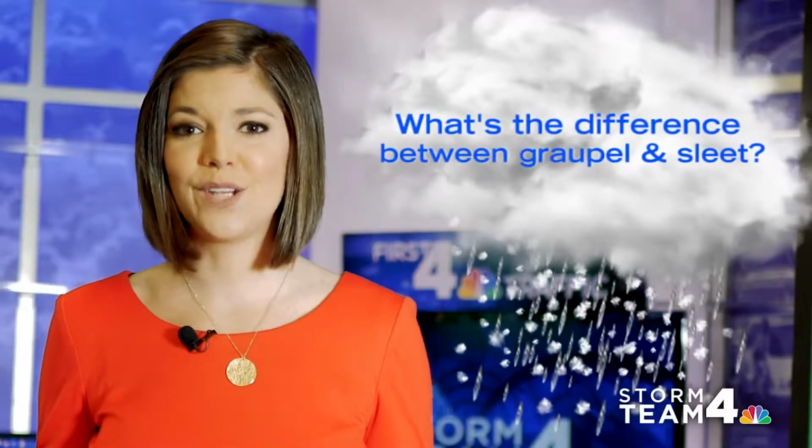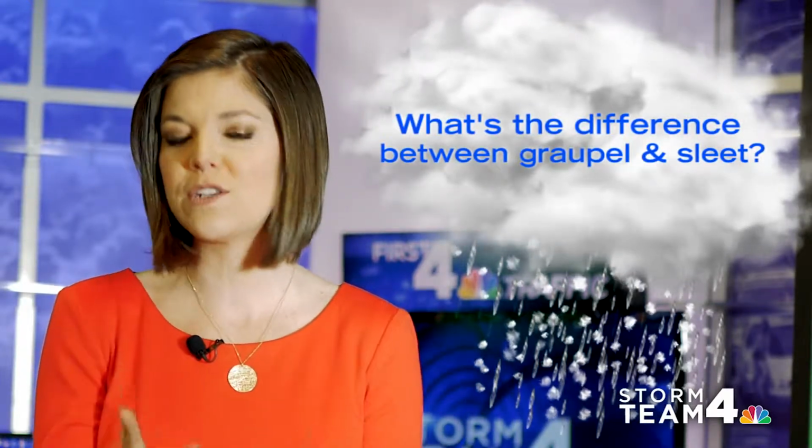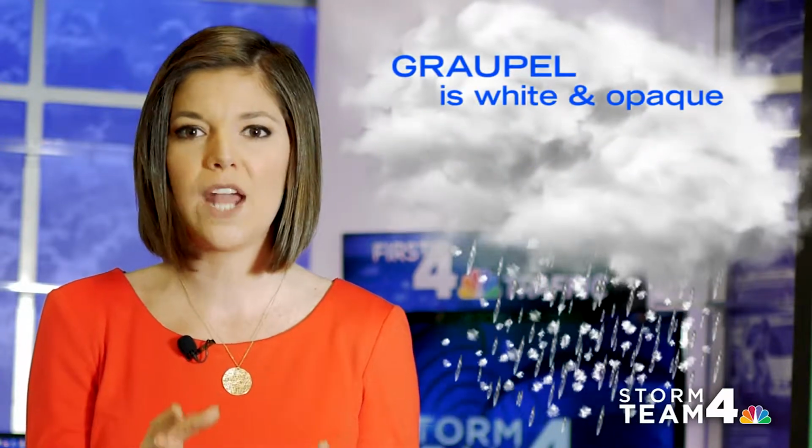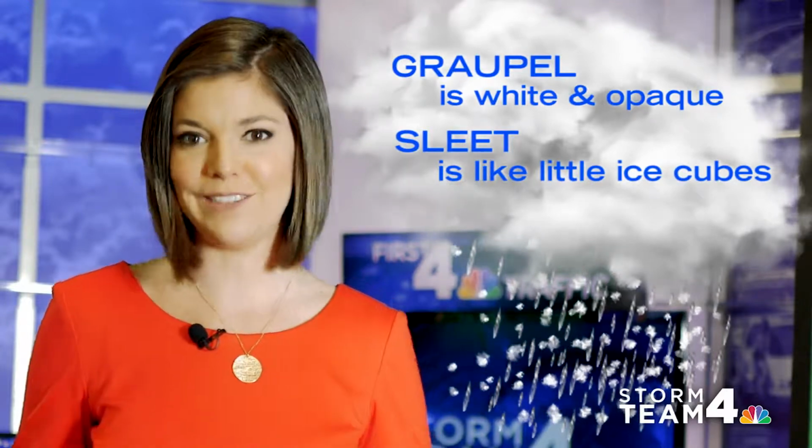Now, it can be easy to confuse sleet and graupel because they both bounce and they look kind of similar, but here's the big difference. Graupel is white and opaque. Think of tiny styrofoam pellets, whereas sleet looks like little ice cubes.